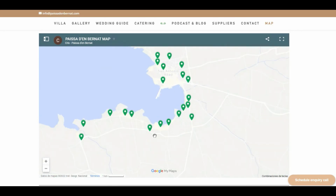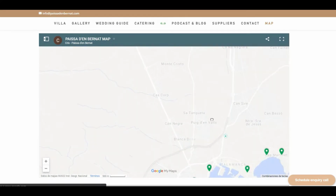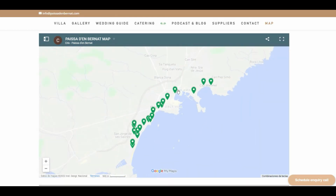So in San Antonio, you have a few options. Lots in the center of San Antonio and then quite a few in the Bay Area, so Portes Torrent and so on. Likewise in Ibiza town, so let me just move over here. You have the same situation. You have pickup points in the center of the city, but also in Talamanca and Playa de Embosa over here.